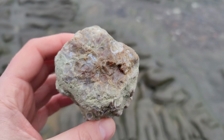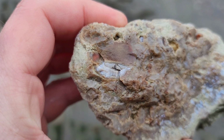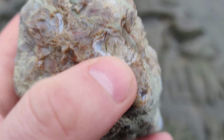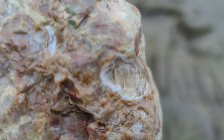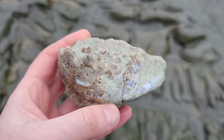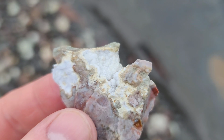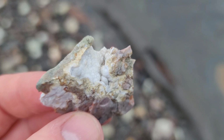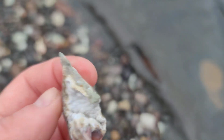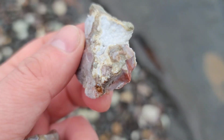First find of the day for me. It's a full round. It's got some good agate in it. It's got some very translucent chalcedony in there. If I can get that. That's pretty cool. It's a keeper. Some nice botryoidal action going on in this partial cycad piece here. Nice little specimen piece.